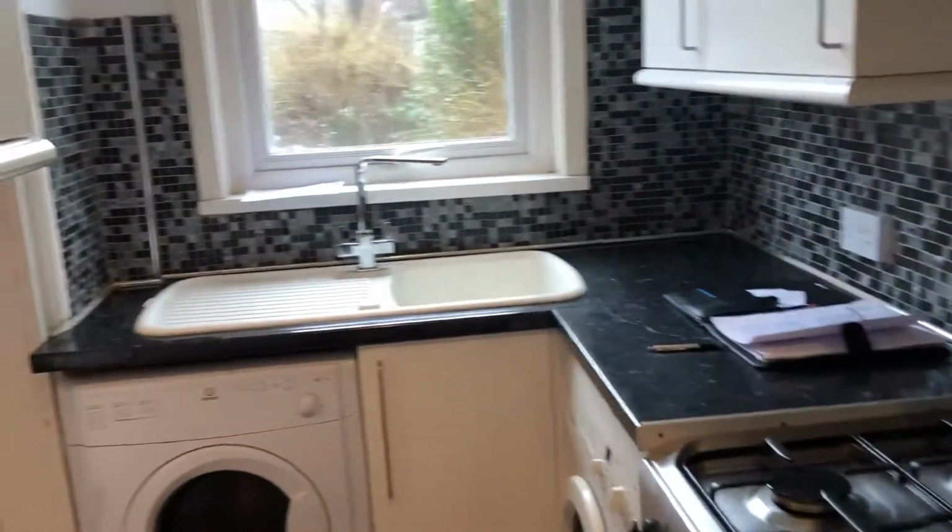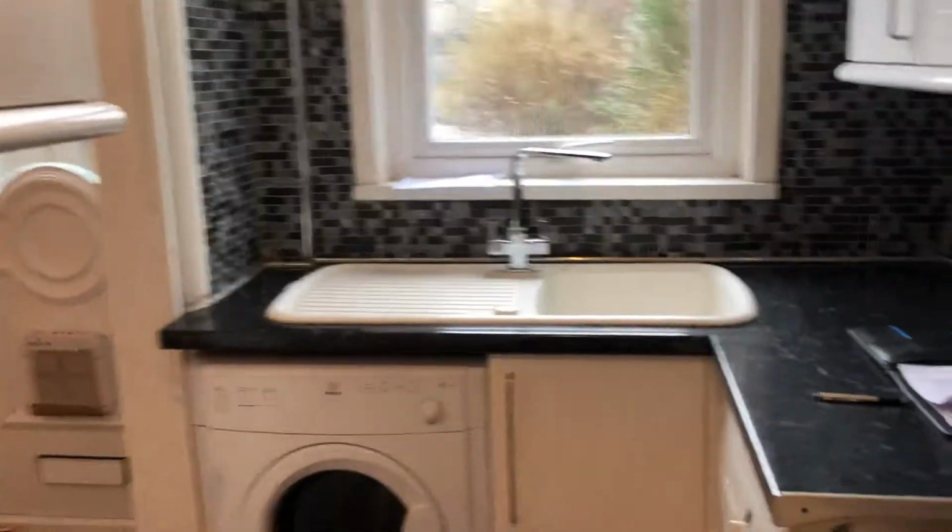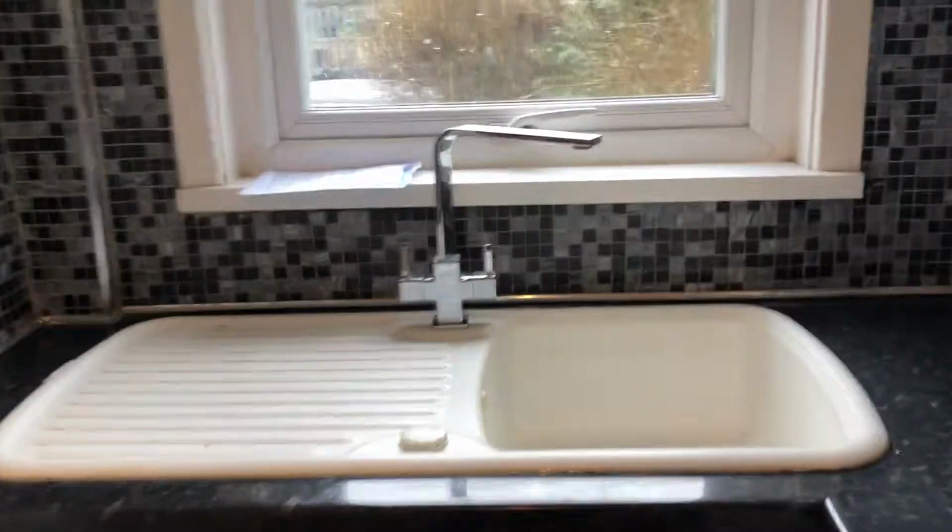So as you can see, the kitchen isn't too bad. We'll add a new blind. We may end up resealing around the worktops. We're going to look into the current seals that they have on. They may tidy up, but if there's any gaps there, we're going to get them resealed so that water can't get down the back. So that's about it for that property. As you can see, it's not a major refurb, it's fairly straightforward.